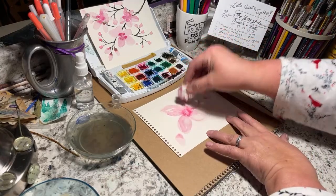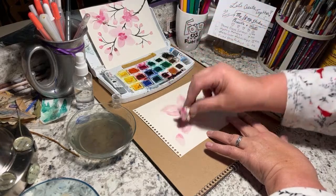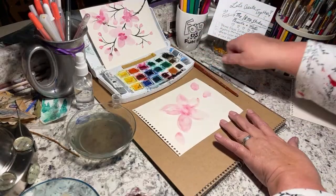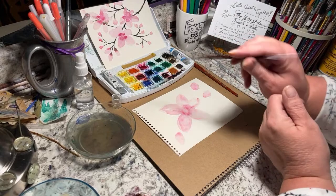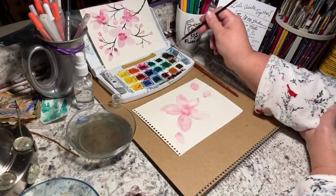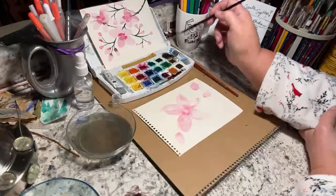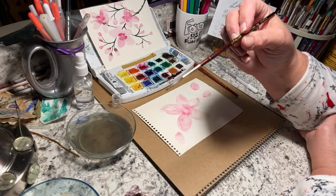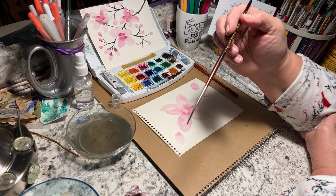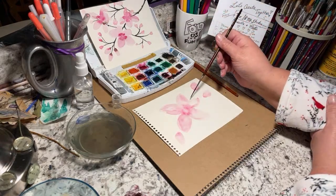And I'm just going to lightly dab a little bit off. Okay. We're going to come in with our brown. And the brown, I like to load this brush up. What number is that? Pull it over. This is a number 2. And this one is a line brush. It's a nice thin line brush.